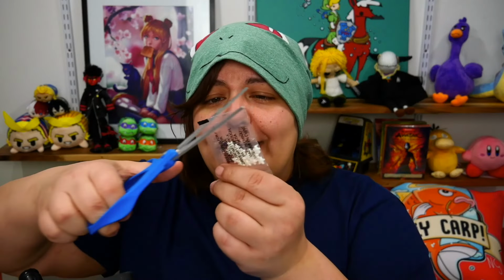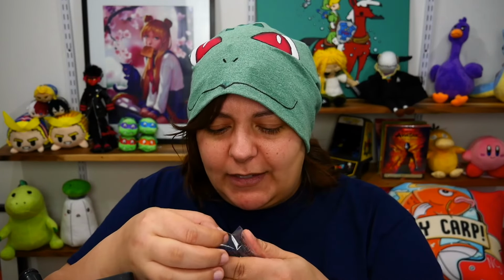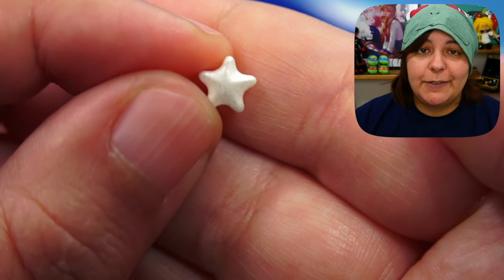And bottoms up. It actually does taste sweet, but there's an after hint kind of flavor of soap. It's not soapy, it is sweet, but I guess that's because it was manufactured with soap, probably. And I have no idea what these stars are supposed to be, so I feel like they could be candy, but they could also be plastic. They have this starfishy type look.